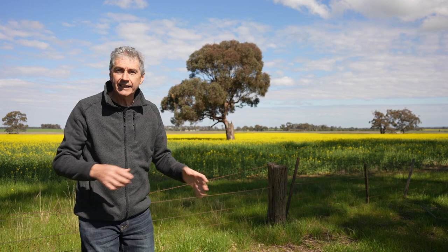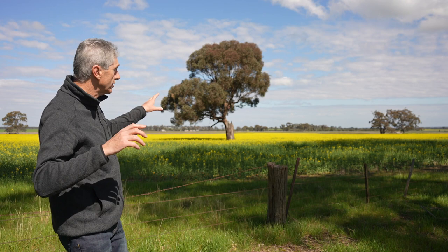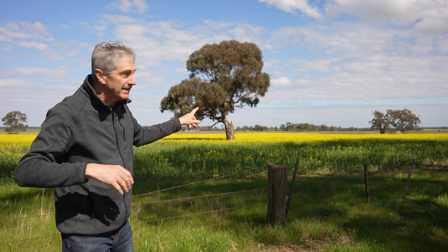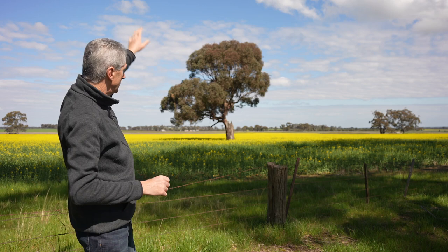Now, this composition is perfect because the Milky Way core, galactic core, sets down at about midnight or thereabouts. It'll be right behind this tree. So there's enough open space there for me to do the composition that I'm looking for without getting all of these trees here.